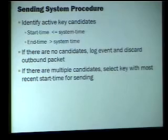Okay. It identifies the active key based on time. Basically, it's looking for a key whose start time is less than the current time and end time greater than the current time. If there are no candidate keys at all, the sending system discards the outbound packet. If there are multiple candidates, it selects the key with the most recent start time for sending.